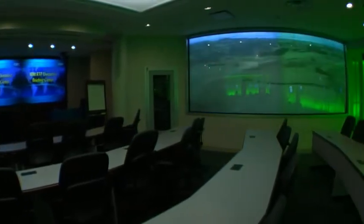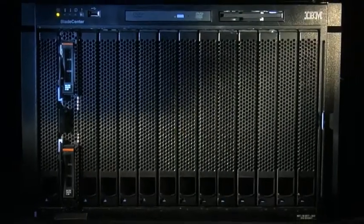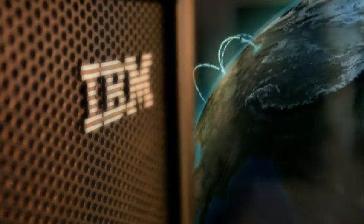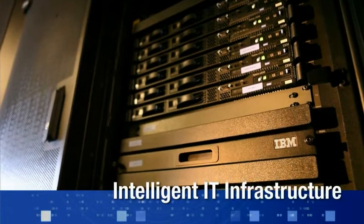This is an incredibly important time for us at IBM and, more importantly, for our clients. And we're bringing you the next generation of System X and Blade Center, a new generation of products that deliver a dynamic infrastructure. At IBM, we want to help the world run smarter. System X and Blade Center can help you create an intelligent IT infrastructure. An infrastructure that is easier to manage, costs less, and is as dynamic as today's business climate.